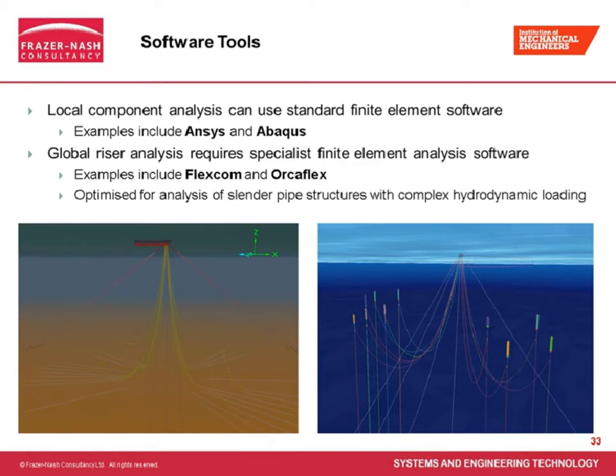I am often asked if riser analysis involves much CFD, due to the criticality of hydrodynamic loading. The answer, perhaps surprisingly, is no. In most cases, our fluid dynamics problem is fairly straightforward and is limited to fluid flow across the cross-section of a circular pipe. This behavior is built into the specialist software packages I just mentioned.